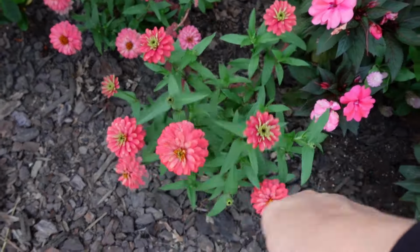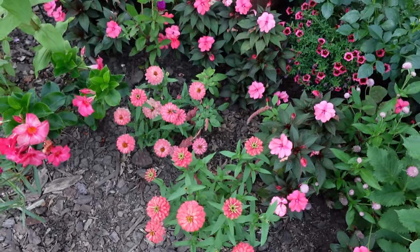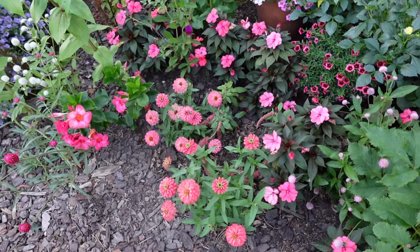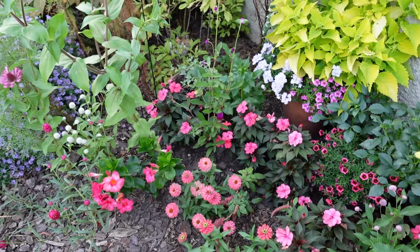Amazing performer. Normally it would actually be bigger than this, but again, because of the really wet conditions over here and all the rain, it stayed pretty small and it was a little bit late to come out. But zinnias are just kind of bulletproof.